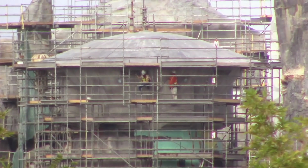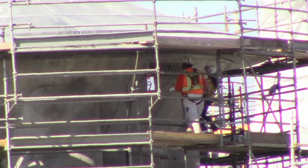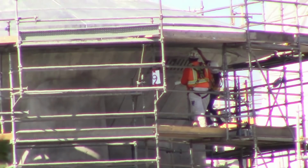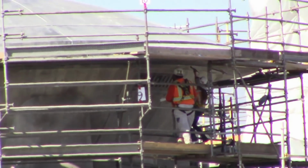Let's go to Donald's boat in Mickey's Toontown to get a closer view. The workers are adding different shades of gray to the surface of the turret, just like we saw a couple weeks ago on the top of the structure. We'll go ahead and watch them for a little bit.